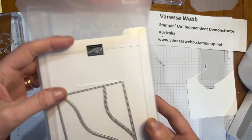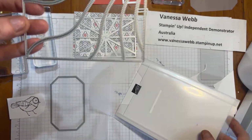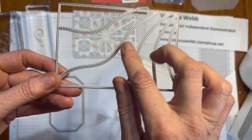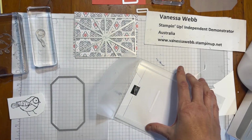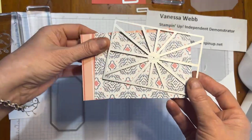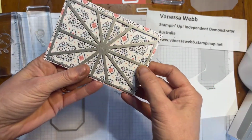The other set of dies, which is a standalone set of dies, is called the Patchwork Pieces Dies. And it has some really gorgeous detailing on each of the pieces. So what it does, it will cut out all of these shapes, and it will pop a bit of stitching on the inside of each of the shapes, and then you can put them back together again. I'm actually going to use the Starburst one, and so that you can have an alternating pattern, you're going to cut two patterns out on the one run through the Big Shot, the Stampin' Cut and Emboss machine.